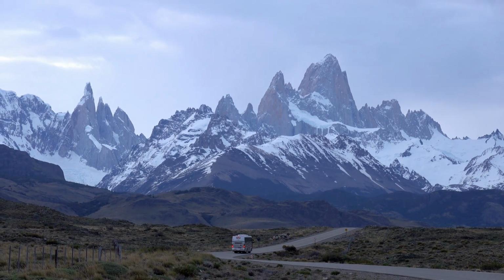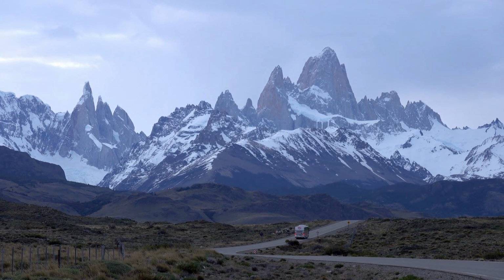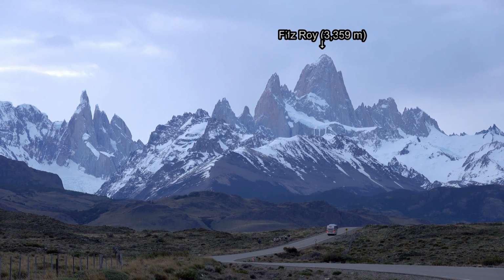Near El Chaltén, the road heads straight towards Fitzroy, affording some interesting views as the light changes throughout the day and night, especially if the moon is out over the mountains.